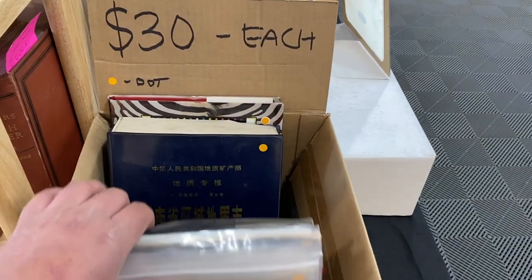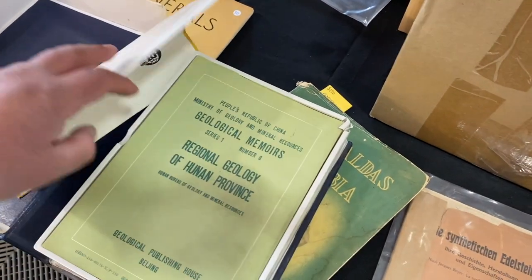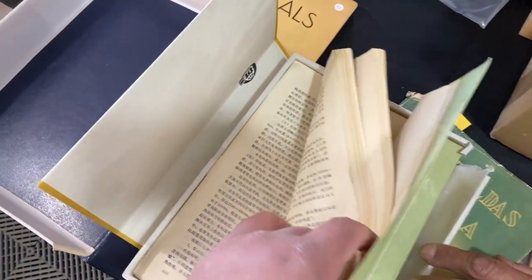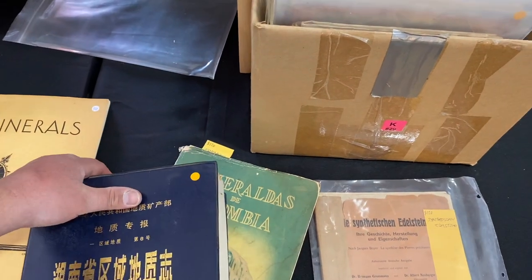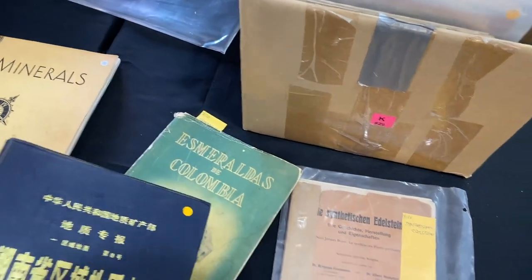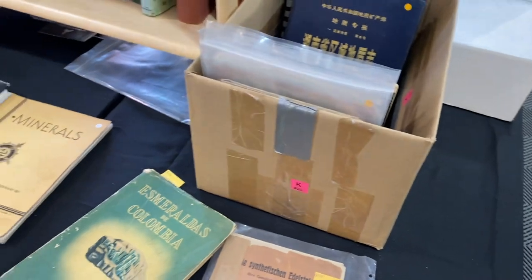I was admiring this over here. It's a Chinese mineral book from Hunan. Oh, yes, please. Teamwork makes the dream work. Oh, the book is backwards? No. Oh, yes. And upside down. Isn't that supposed to be like how Arabic is written and Japanese is written, and it's supposed to be better for the brain or something? I don't know about that, but very cool. Only $30. I just love it.